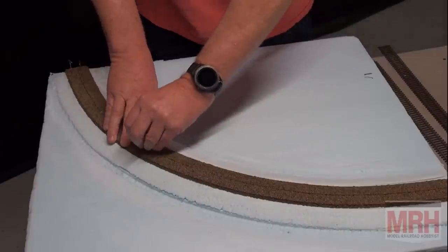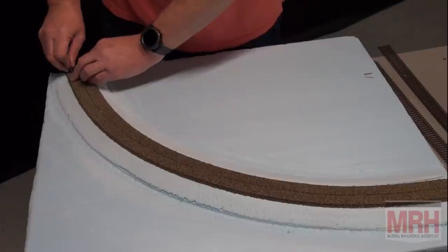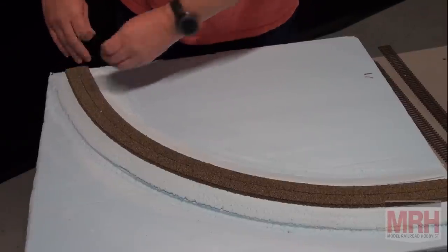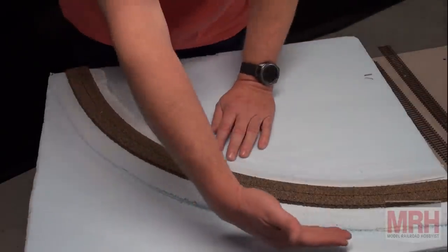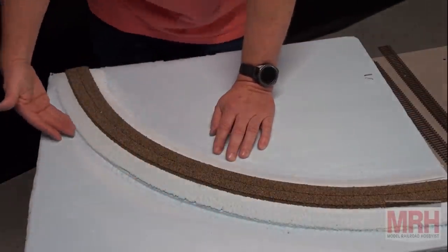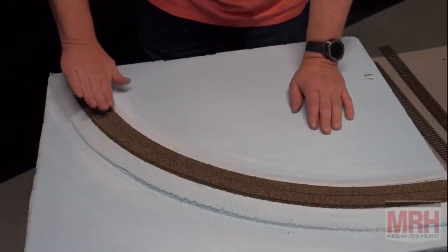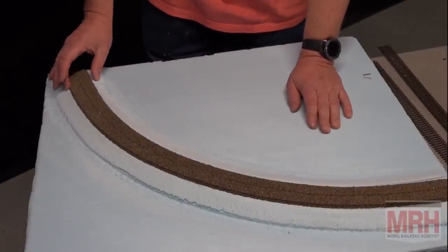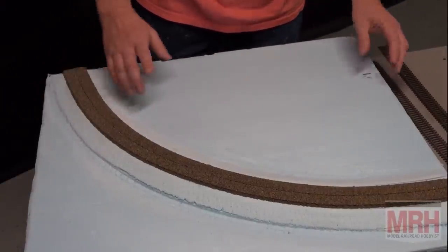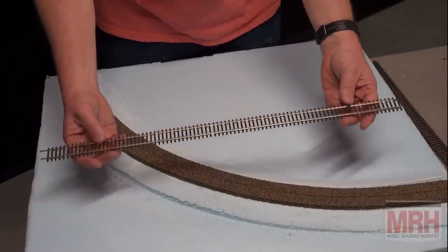One step I did not show in this video is, after I remove the pins, I will take that sanding sponge and go over the cork roadbed just to ensure that it's good and level and there are no sharp corners or angles. Now, if you wanted to elevate your track into the curve, the time to do that would have been before you laid your cork roadbed. You could have sanded the subroadbed out a little more and that would have given you an incline on your track.